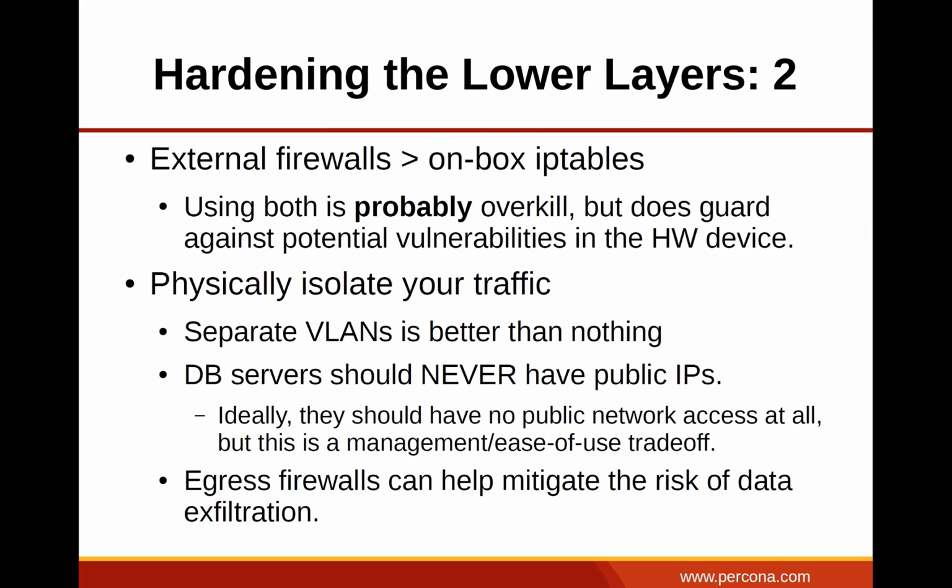And the next thing is to physically isolate your traffic. If you have one machine with two network cards, one network card plugged into a public net, another one plugged into a private net, or a management net or whatever, this is much better than running everything over the same network. If you can't do a complete physical isolation, you don't have the port density, separate VLANs.